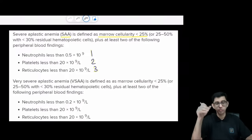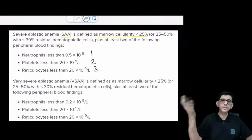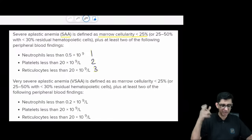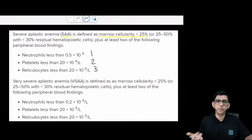Because this is usually not very well focused, I thought I'll just incorporate a question on that, because somebody actually sent me a message saying, sir, what do you mean by the word hypocellular marrow? You said that word so many times. So the hypocellularity cutoff is what I've tried to incorporate in this question. The definition is a bone marrow cellularity of less than 25%. There are different cutoffs, one is for residual hematopoietic cells, but the standard definition is what I've tried to incorporate here.